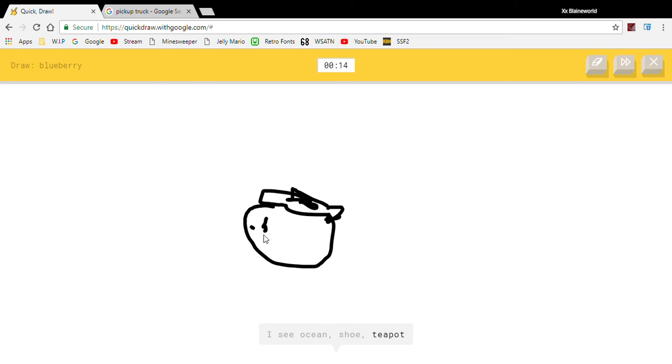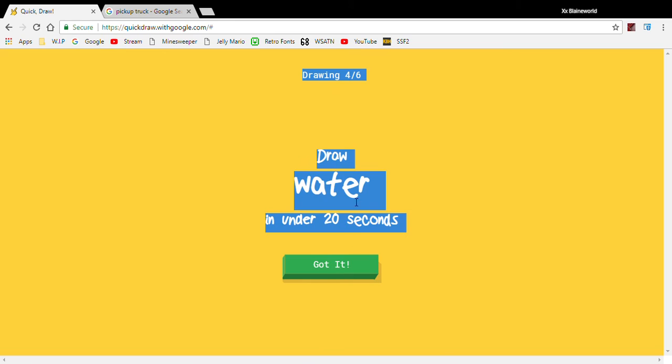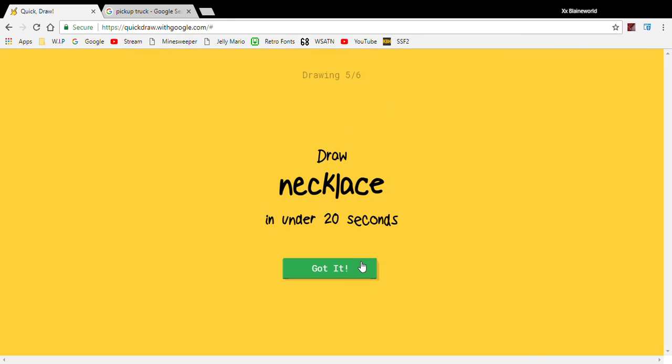I'm not really sure how I'm gonna draw a blueberry without making it look like a teapot. I see helicopter. Or strawberry. I see pond. Or moon. I don't know how to draw a blueberry. It's blueberry. Okay, water. I see canoe. Horseshoe. Oh, I know. It's water. Draw necklace. Okay.